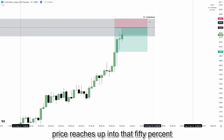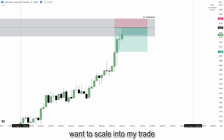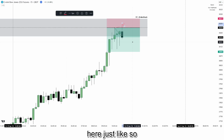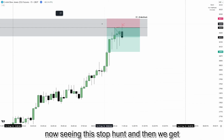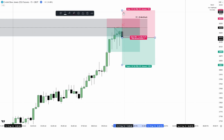Price reaches up into that 50% level of that 1 hour bearish order block. If we can get some type of break here, I want to then scale into my trade. We come back up here, stop hunting this high here, just like so, following this down close candle lower. So now, seeing this stop hunt, and then we get this down close candle like I wanted to see, I'm going to scale into my trade here.